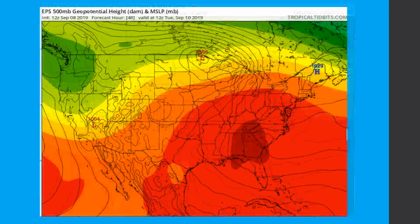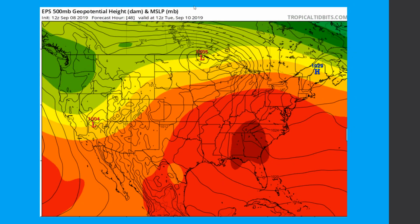Now if we go to the EPS, the European ensemble model, you can see there's very good model agreement. There's the same thing, troughing in the west and ridging in the east. So again, this would mean warmer conditions in the east relative to normal and cooler than normal conditions in the northwest.